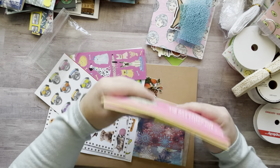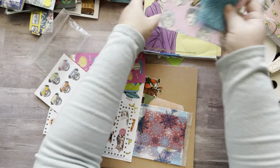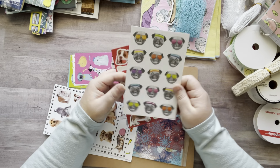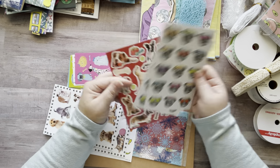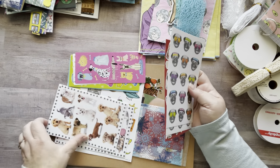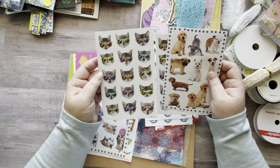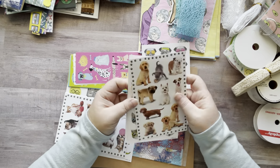Oh, I can't wait to start my glue book. Put that there. Oh my gosh, look at these pug stickers. Dogs, pugs. I got two of them. Oh, and I need to do my dog and cat glue book. I can't even. Look at all these. These would be great for little heads to put on people.